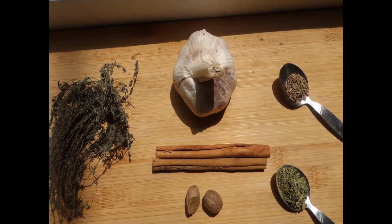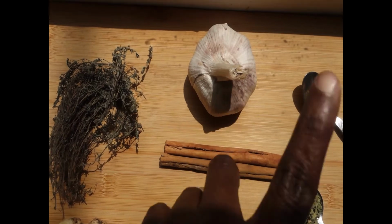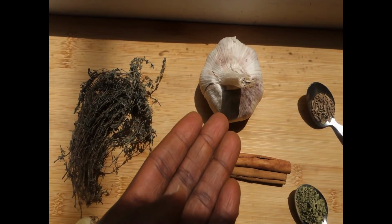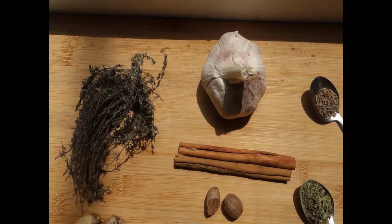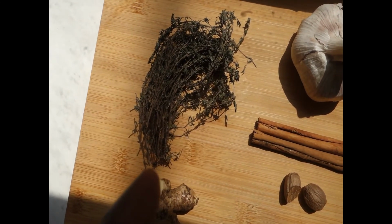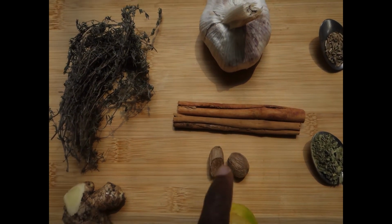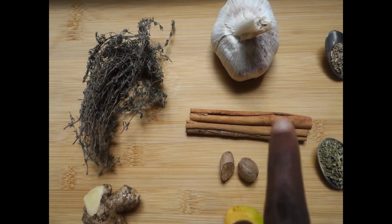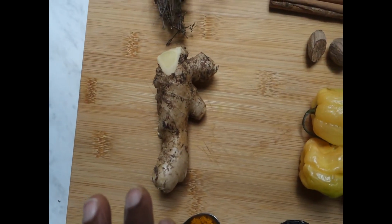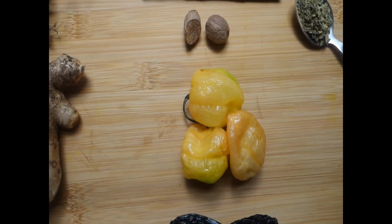So we're going to start with our onion. That's not onion, right? Everyone should know what this is. This is garlic. It's another staple in the pantry. Thyme, the same for Mexico as well. Cinnamon, nutmeg, we use this in spice. This is used in tapache here in Mexico. This is used in spice as well. We use ginger. Habanero in Mexico. In Jamaica we use Scotch bonnet.